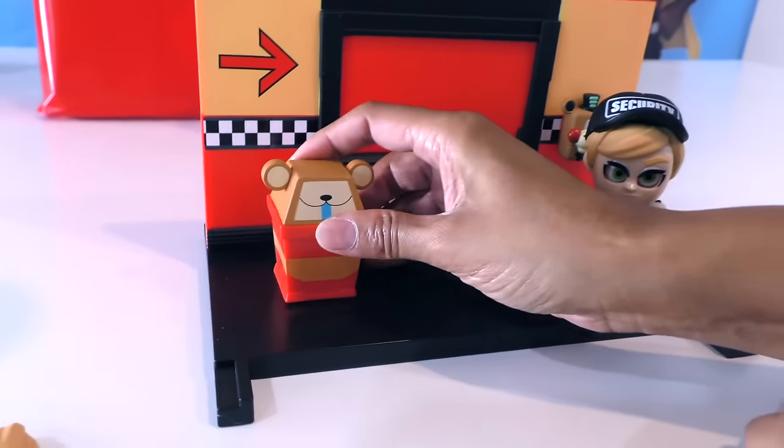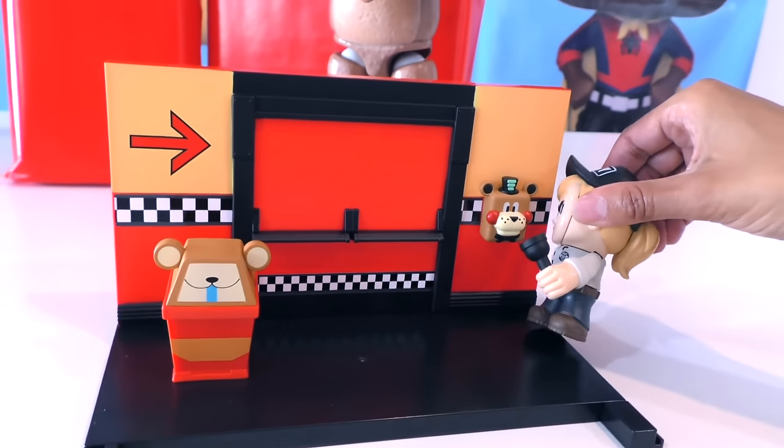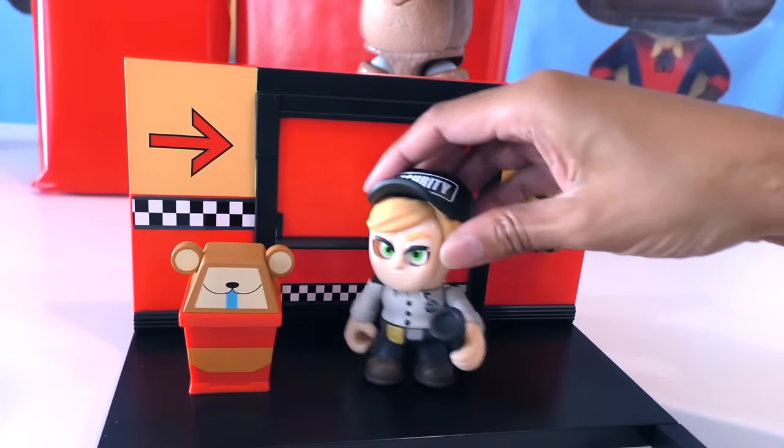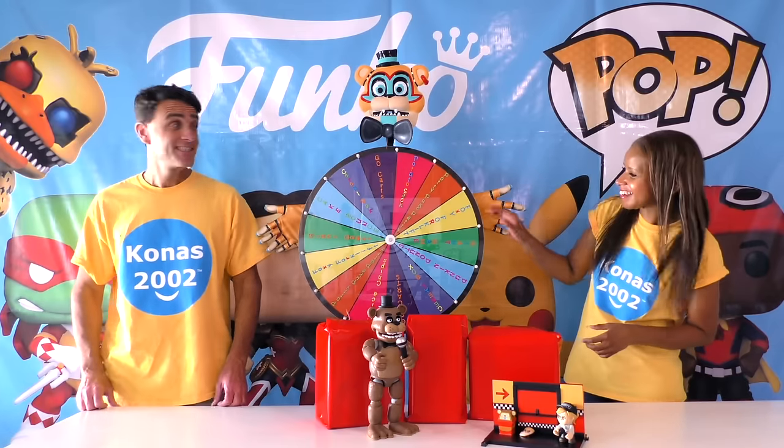She probably makes sure everybody throws their trash in the trash can. No littering! Uh-oh. Oh, that goes for you too, Freddy. No littering. Throw your trash in the trash can. All right, it's my turn.